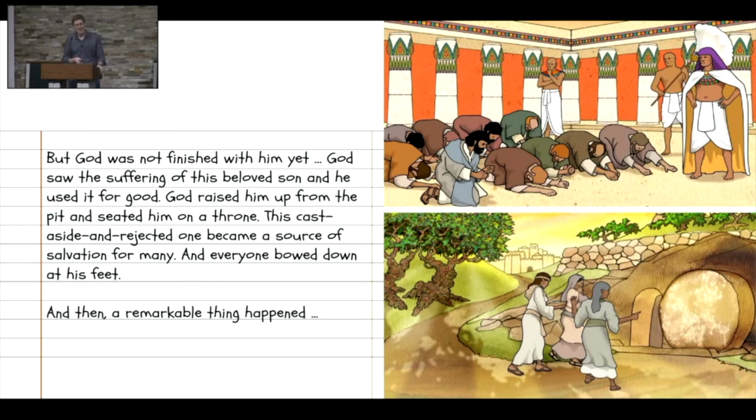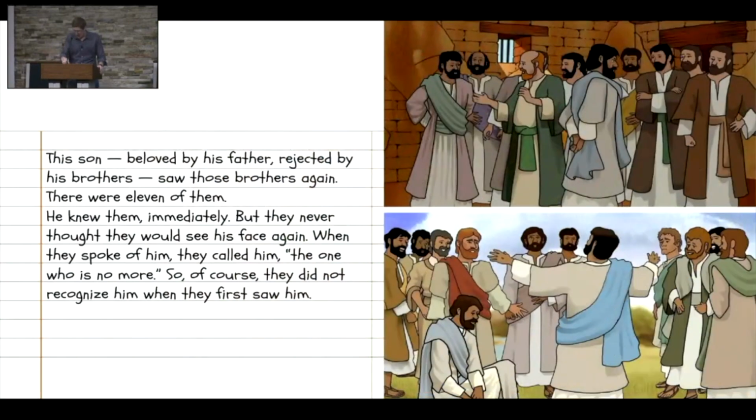And then, this is the part that I really like, something remarkable happened. Jesus has this Joseph-like reunion. So you remember how in several of the stories that take place after the resurrection, people see Jesus, but they don't really recognize him? Luke chapter 24 is a good example of that. It's a story on the road to Emmaus.